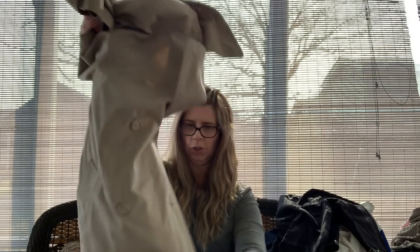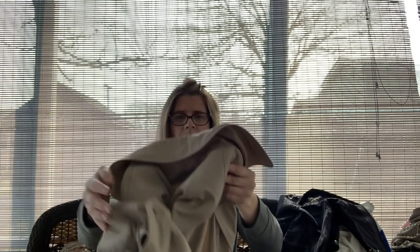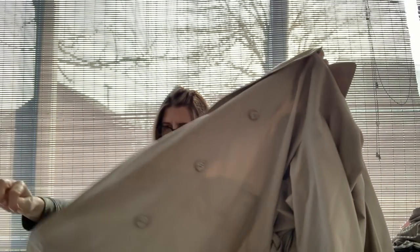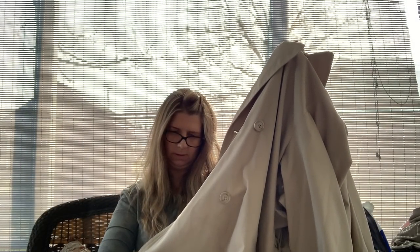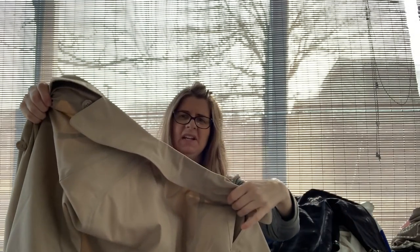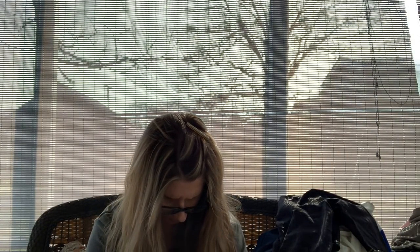Okay, here we have a jacket, looks like a trench coat. Let's see if I can find a brand on it. Looks like the zippered lining is out of it. Let's see here, 10 petite. But I do not see a brand. Oh, the collar is gross. That is going in the donation pile.